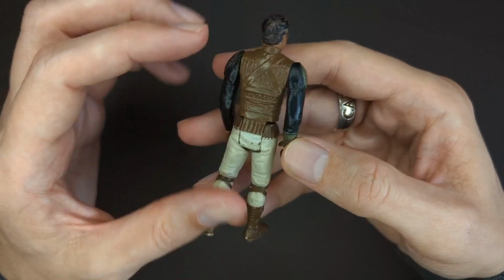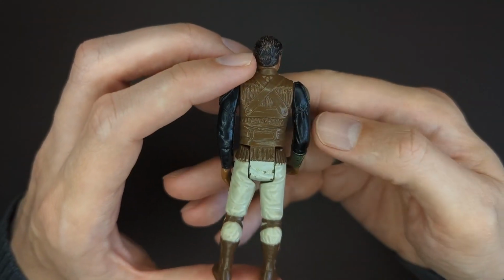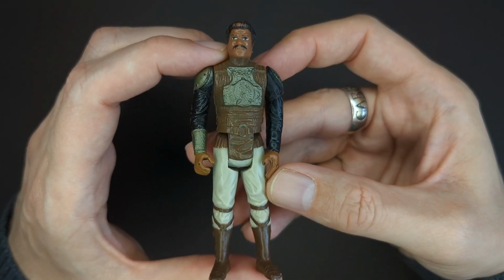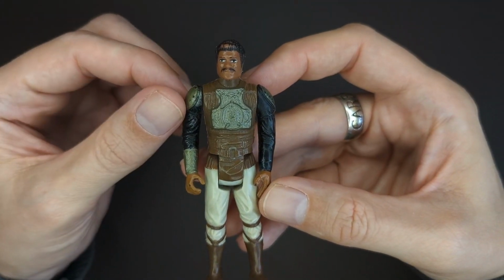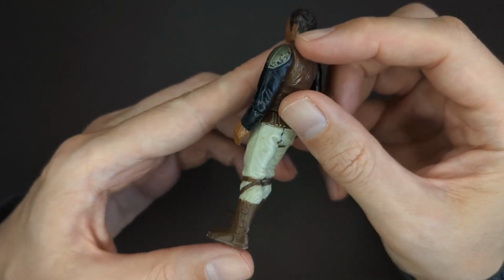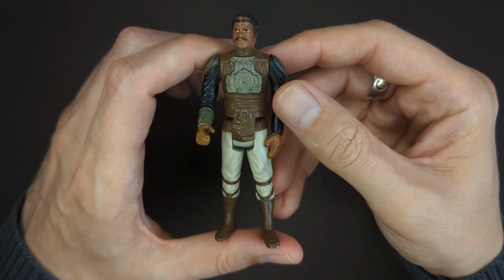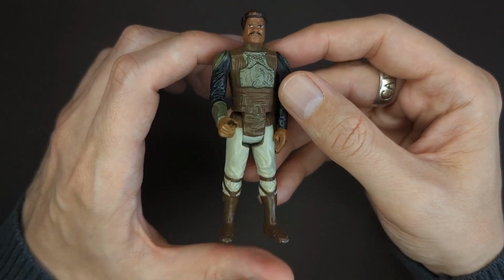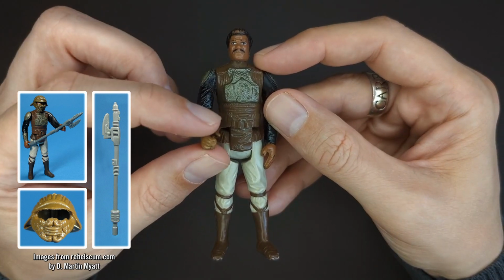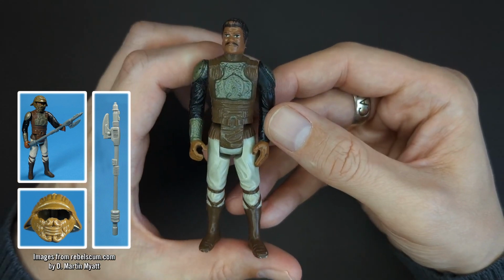And there's some paint that has come off again here. And I guess he's also a little filthy, dirty here and there. Could use a bath. He's of course supposed to have a helmet and a vibro axe, and none of them are here in this lot.